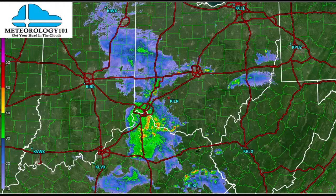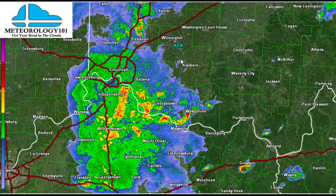All right, so there we are. Got the latest base reflectivity downloaded now. We're going to download that loop, then go look at some of these cells up close.